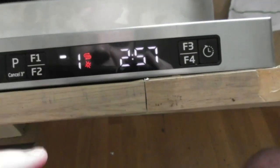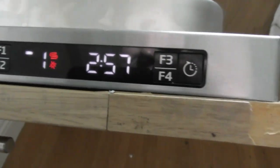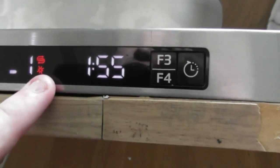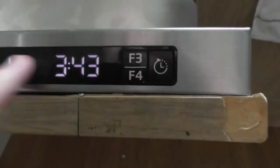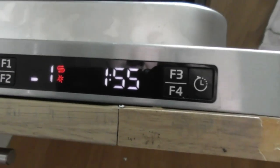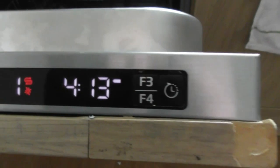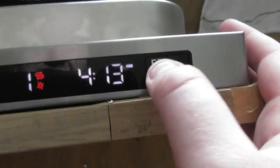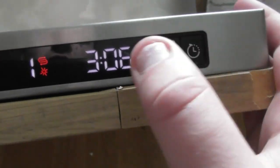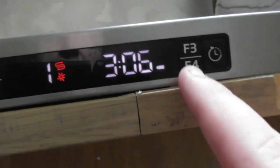Program 1 is the Eco 50 degrees. That one you can probably set the timer on, which is the F1 and the F2. I think the F1 is the, what you call that, and then that one is probably more like the joint side. The F1 is just 2 hours 57, and then the F2 is 1 hour 55 minutes, which takes quicker than that. The F3 is 4 hours and 13 on this one, and then the F4 is just 3 hours and 6 minutes. But I think the F3 one is even longer than 3 hours and 43 minutes. This one is 4 hours and 13, whereas that is 3 hours 6 on the F4.